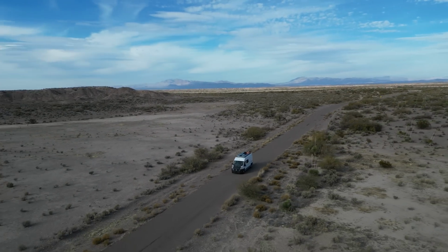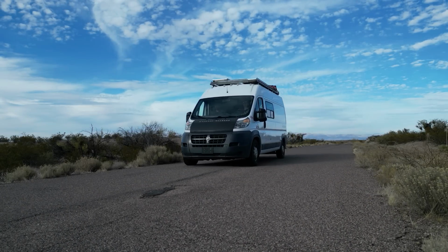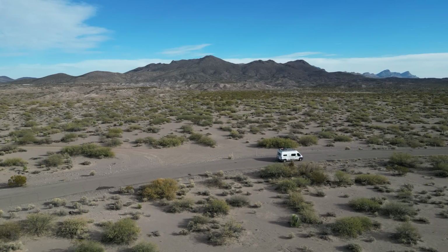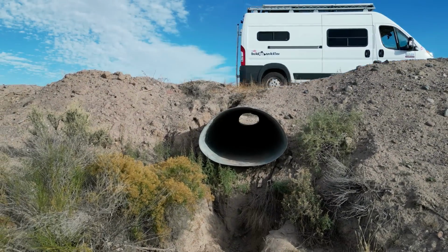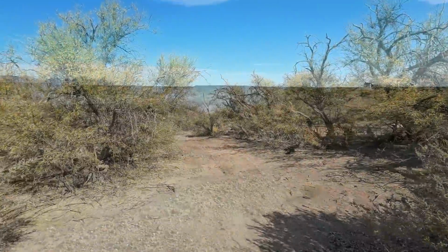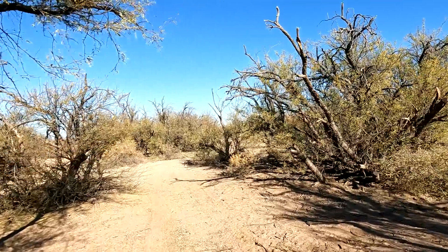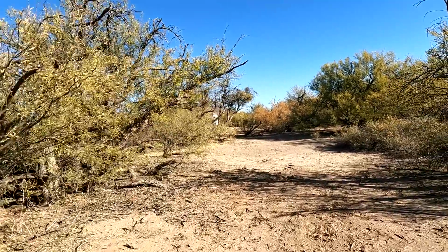Today, we are checking out a hidden gem. Some might even say a desert oasis. Today we are in Arizona in between Safford and Bowie, about 20 miles north of Interstate 10. And this is Hotwell Dunes Recreational Area and Campground, maintained by the BLM. It's about 2,000 acres and there's sand dunes here.